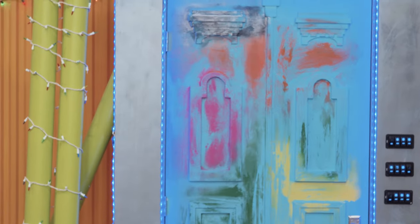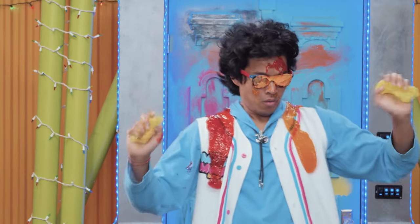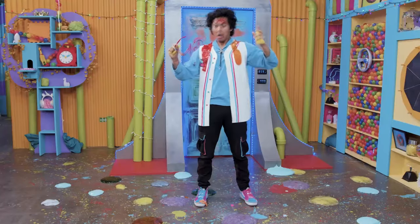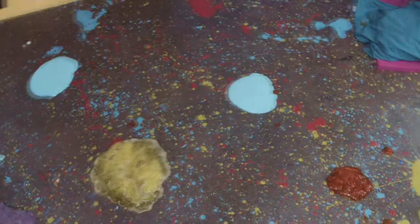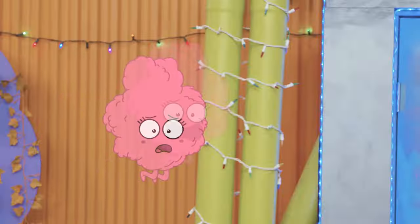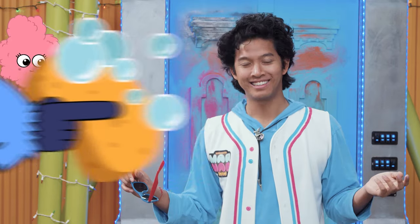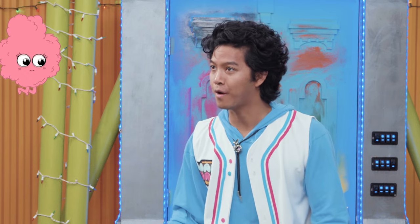Whoa! Whoa, where'd all this sticky slime come from? Too late. Can I get a little help here? Oh, much better. Cloudy, where'd all this slime come from?